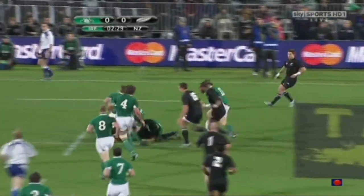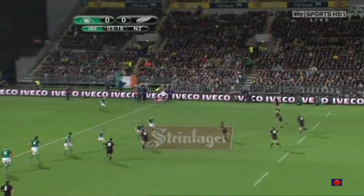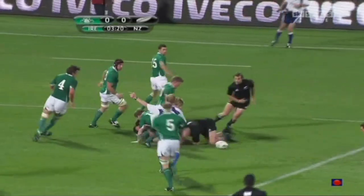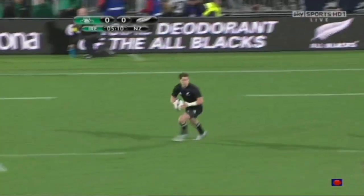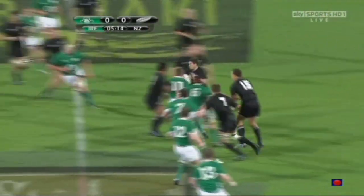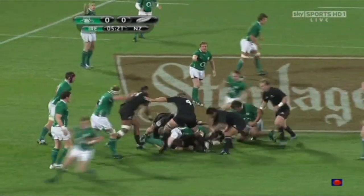Israel Dagg, and now here's Stanley, Benson Stanley. The All Blacks are retaining possession. Here's Dan Carter. And now Israel Dagg, he got it. Can't give him the outside. Benson Stanley. To hold on to that ball. Oh, Ronan O'Gara unable to find touch, and here come the All Blacks again, sweeping forward through Corey Jane, the pass from Israel Dagg, great link work from Richie McCaw, good tackle by Tony Buckley.